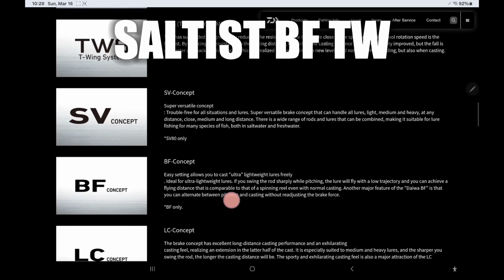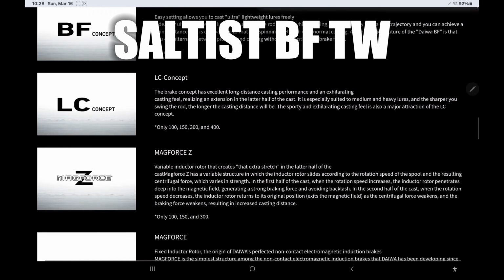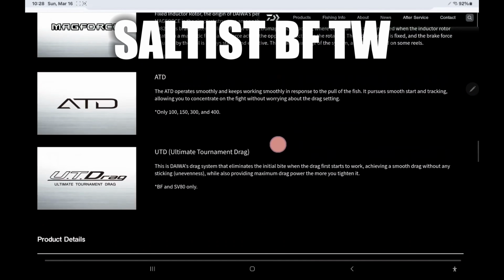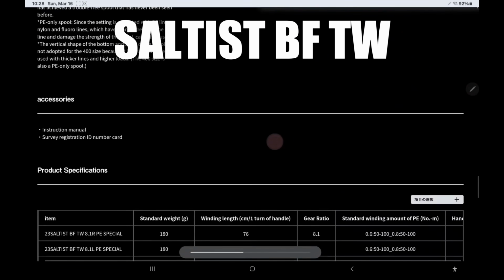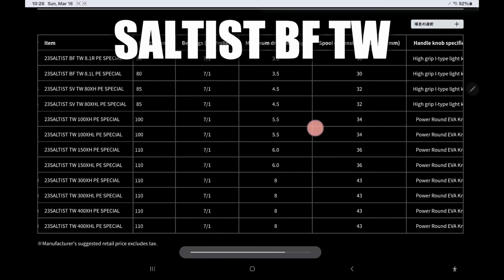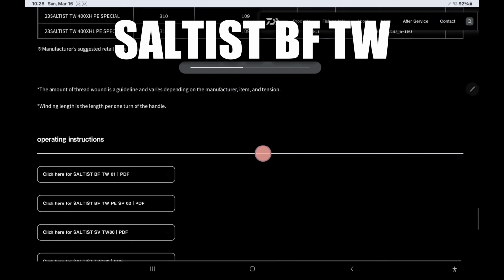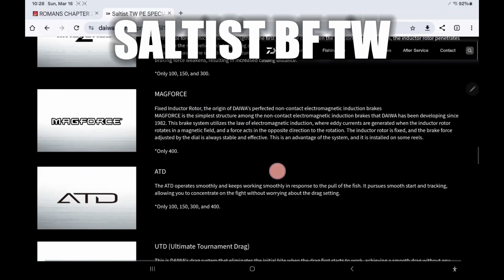Now, I do believe the spool might be a little bit deeper and the line capacity is a little bit more than other Daiwa BFS reels, but there's just not a lot of information out there on social media about this mysterious reel, so unfortunately I don't know what the spool weight is. But what I can tell you is that this is the lowest priced BFS reel in Daiwa Japan's lineup. So if you want more information on this reel, you will have to do a little bit more digging.